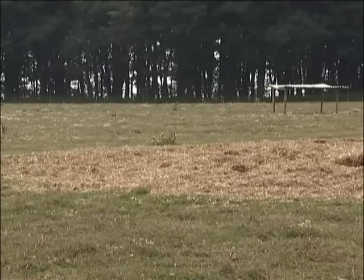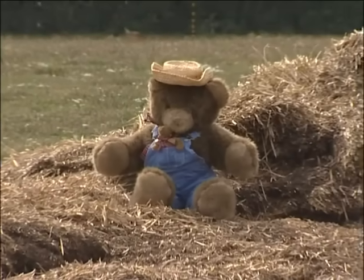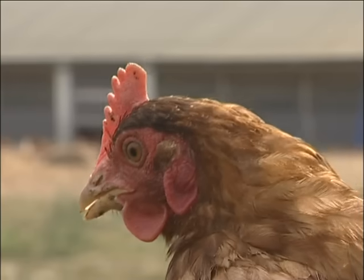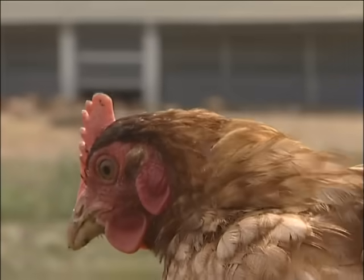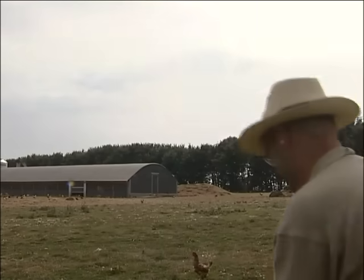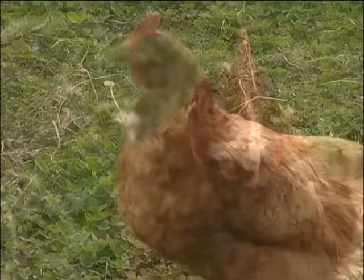Can you see who's sleeping in the hay now? I think it's Farmer Ted. Is that him over there? No, on the right. No, there. Yeah, wake up, Farmer Ted. I don't think we're going to wake him up now. Let's let him have a little snooze. Okie dokie, let's leave Farmer Mark to look after all his lovely chickens.